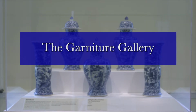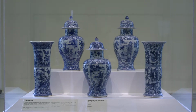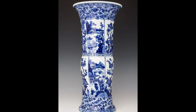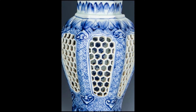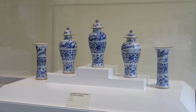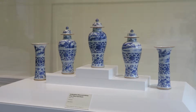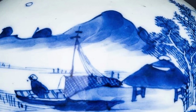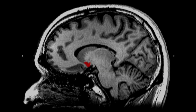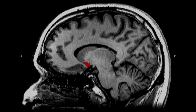The Garniture Gallery contains garnitures, which are basically sets of porcelain that would be used to decorate a home. The idea is to show the visitor how these beautiful pieces gave people hundreds of years ago pleasure, just as we gain pleasure today when we decorate our own home. And the more it pleases us, the more the area above our eye will be stimulated. And it has direct communication with the pleasure center, which is deep in our brain.